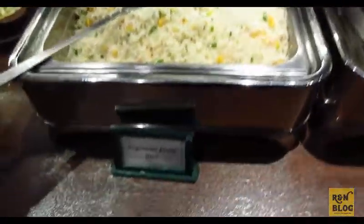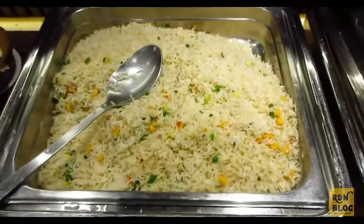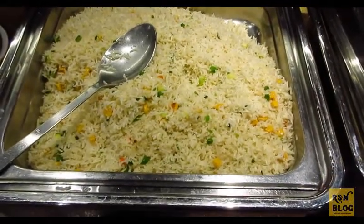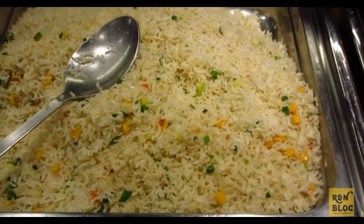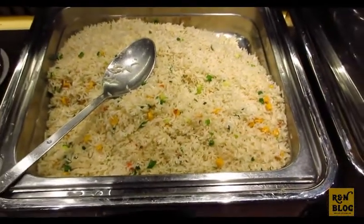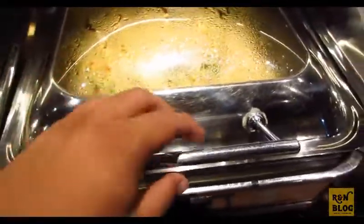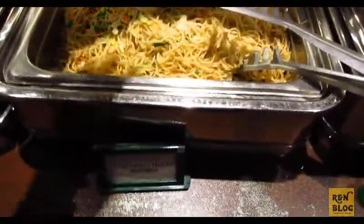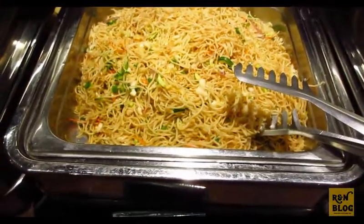In the rice and noodle section, we are having the veg fried rice, where the rice is tossed in Chinese style with veggies like carrot, bell pepper, corn, spring onion and zucchini, and is mixed with salt and pepper powder. Next, we are having the veg hakka noodles, where the boiled noodles are stir fried with vegetables and sauces and garnished with spring onion.